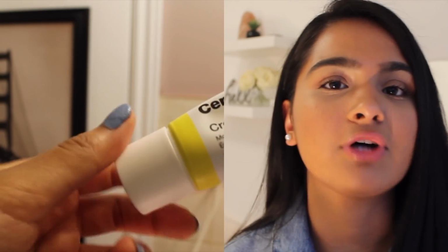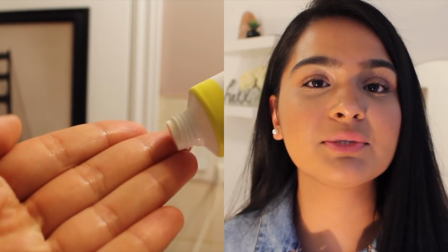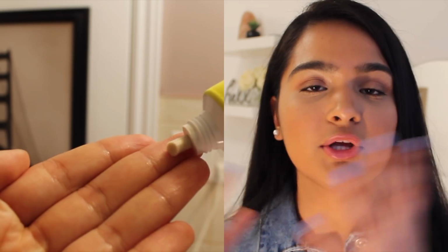So basically what I've been doing within the last 2 weeks, I'm using Dr. Jart's Ceramidin. This actually contains the 5-Cera complex, and basically what it does is it kind of brings all the moisture back into your skin. Because I use toner and serums to lock everything in, I want something that really just replenishes my skin and puts all that moisture back in.